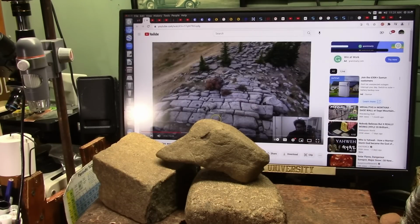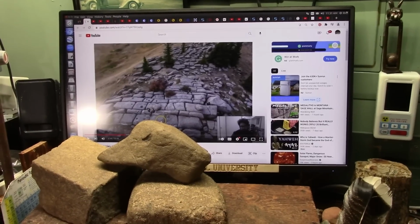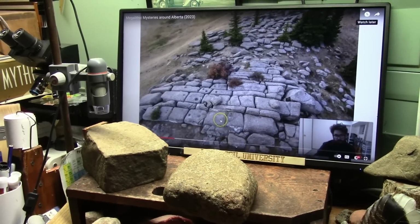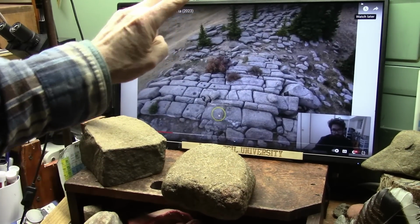Like I say, I'm very, very deep into this. I enjoy it, and I've studied it for a very long time. So pay attention, and if you have any questions, I'm certainly willing to answer them. Okay, I got the microscope all fired up. We're going to be looking at this rock that is in the microscope right now.